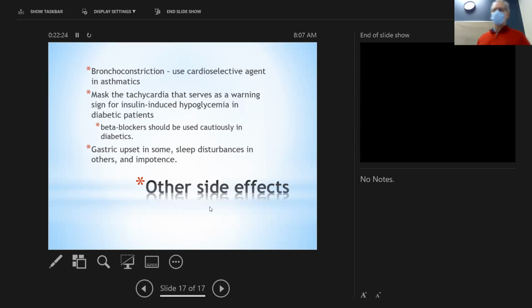We talked about many of these other side effects already. For diabetics, the tachycardia that accompanies insulin-induced hypoglycemia is masked if you have that patient on a beta blocker. So they should be used with caution in diabetic patients. GI upset, sleep disturbances, impotence is definitely one that you see in most people on beta blockers.